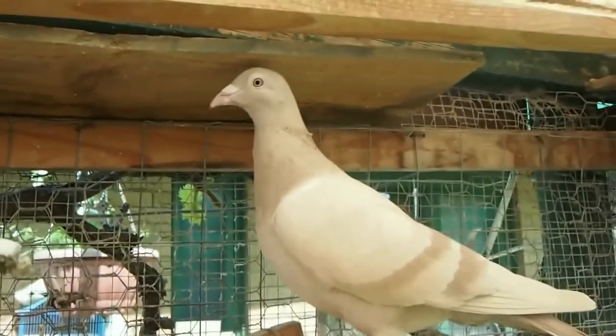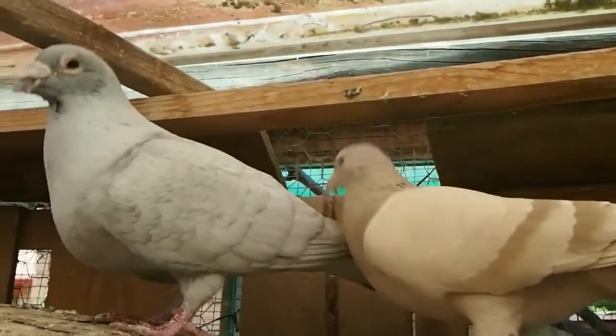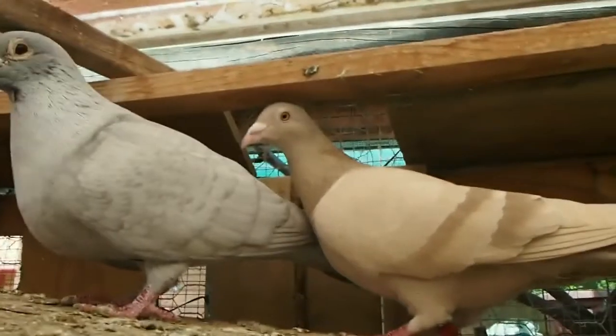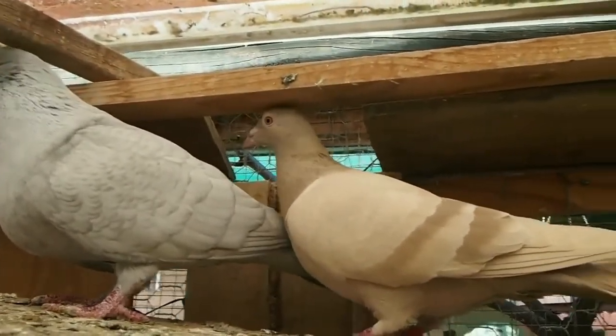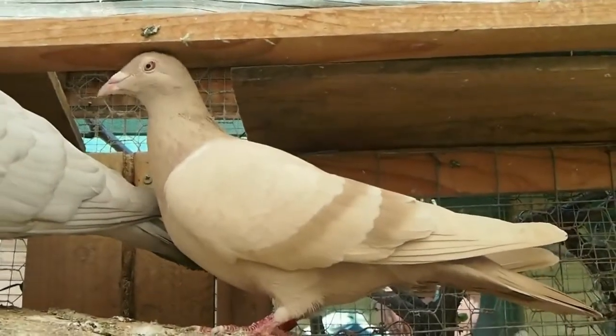Just thought I'd show you this beautiful khaki bar hen bird. It's very young. That, would you believe, is the father. And the mother is also a khaki bar, and she's come out looking just like her mum, actually. She's beautiful.